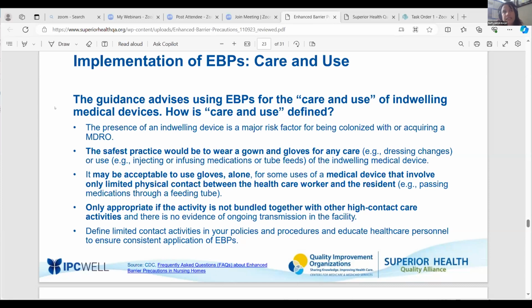The CDC does recommend bundling practices together as a method of reducing the high usage of personal protective equipment. So as much as possible, come in and do all of those high nursing activities at the same time versus coming in 5 different times to do that. That is one strategy the CDC does recommend. And I am curious if anybody does that or has implemented that as well.